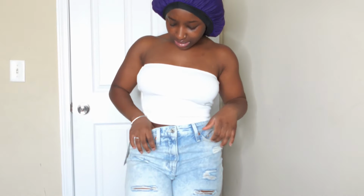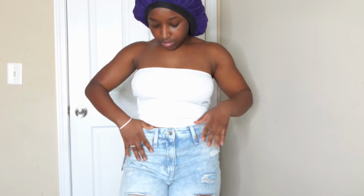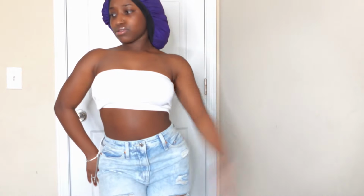I don't know how I'm gonna dress these up though. None that I put on, y'all. I don't know how I'm gonna dress them up, besides with just a plain shirt. But these are them. I'll give these like a 7 out of 10. And I don't like them. But yeah, so we're gonna move to the last pair of jeans and then we're gonna get into the shirts.